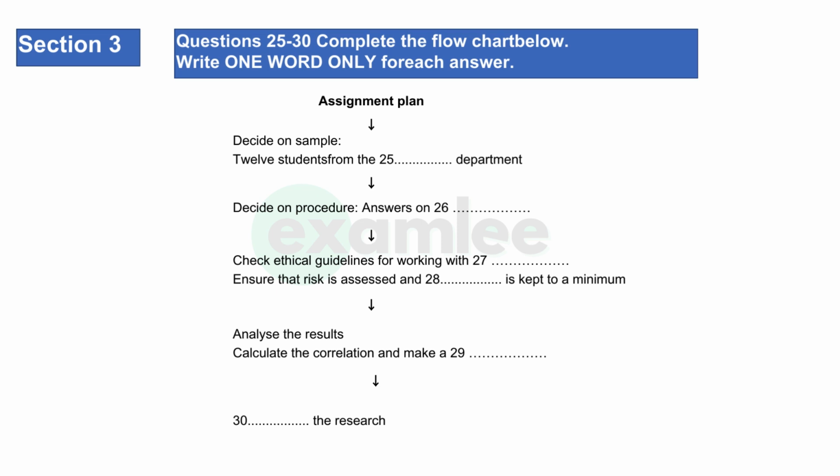So we could use observation, but that doesn't seem appropriate. No. It needs to be self-reporting, I think. And we could ask them to answer questions online. But in this case, paper might be better, as they'll be doing it straight after they wake up. In fact, while they're still half asleep. Right. And we'll have to check the ethical guidelines for this sort of research. Because our experiment involves humans, so there are special regulations. Yes. I had a look at those for another assignment I did. There's a whole section on risk assessment, and another section on making sure they aren't put under any unnecessary stress. Let's hope they don't have any bad dreams.